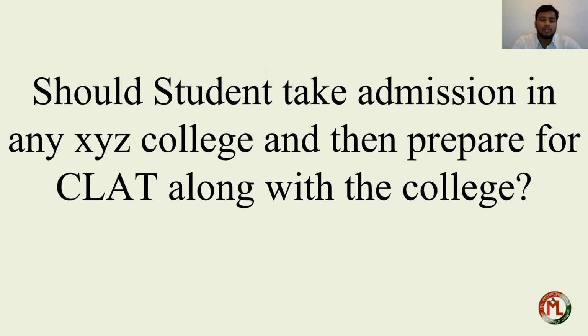Okay, so if the student is able to manage the college and the CLAT preparation, then it's up to them whether they can pursue this. And suppose the student is able to secure 110 marks in CLAT 2021, then he can take admission in college and prepare for CLAT, because he just needs to increase 5 to 10 marks to land up in a good national university. Okay, so my conclusion for this slide is, if the student is able to manage both college and CLAT preparation, he should do this.